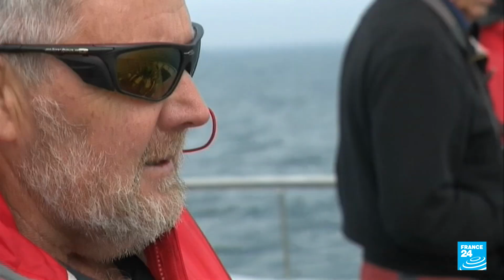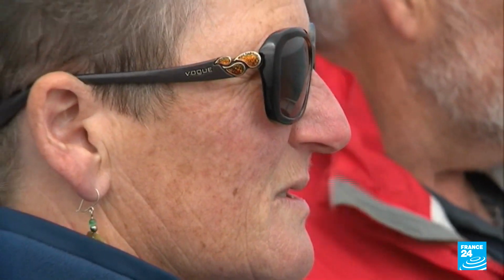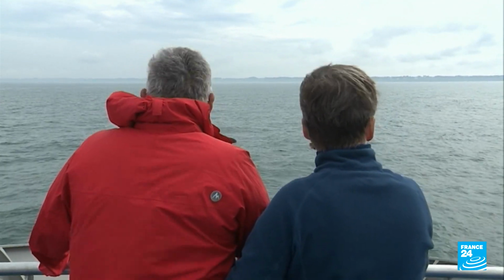Among them are Lindsay and Louise, two Australian tourists from the island of Tasmania. We live on an island, and it's a lot bigger than this one. There's some lovely cliffs on the other side, so we'll be able to walk along them, I think, so that'll be good.